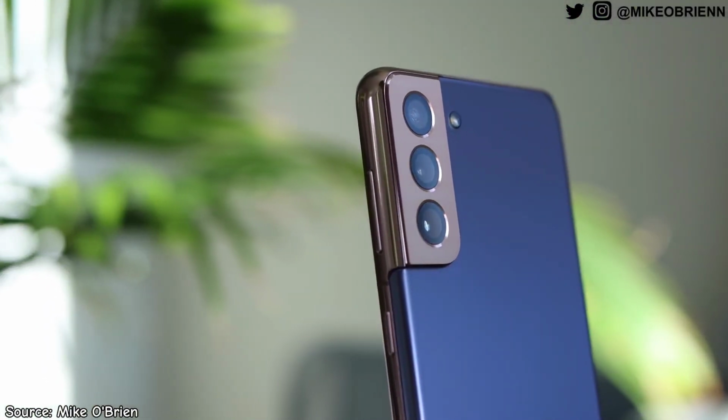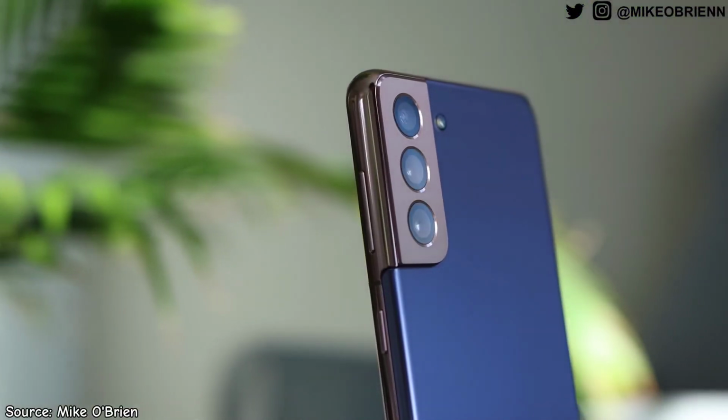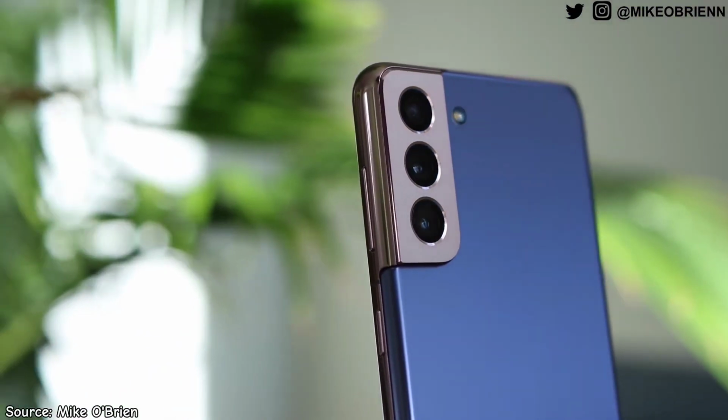In this video, we are going to look at reasons to buy and reasons not to buy the Samsung Galaxy S21 Plus in 2024. Let's talk about it.